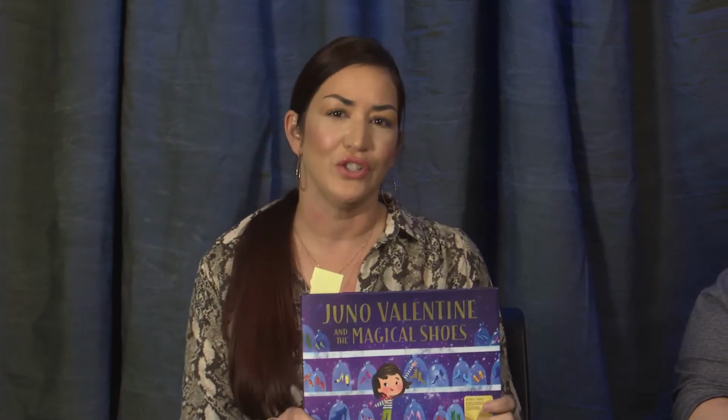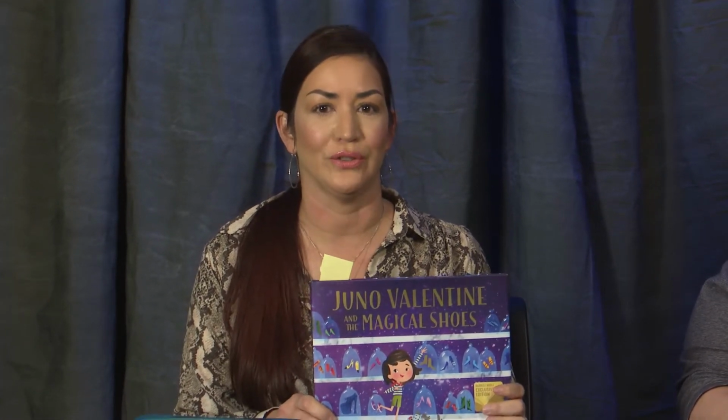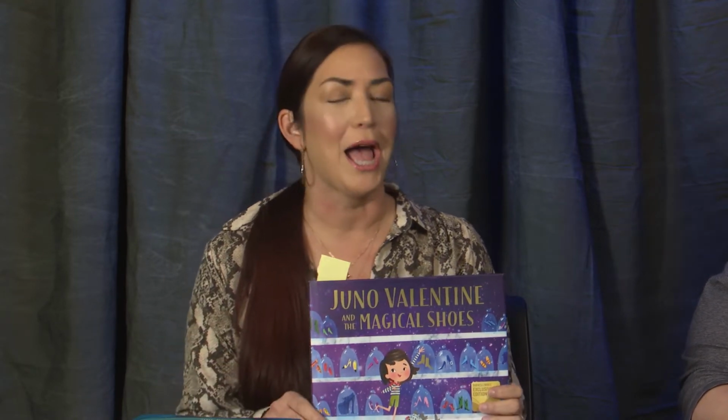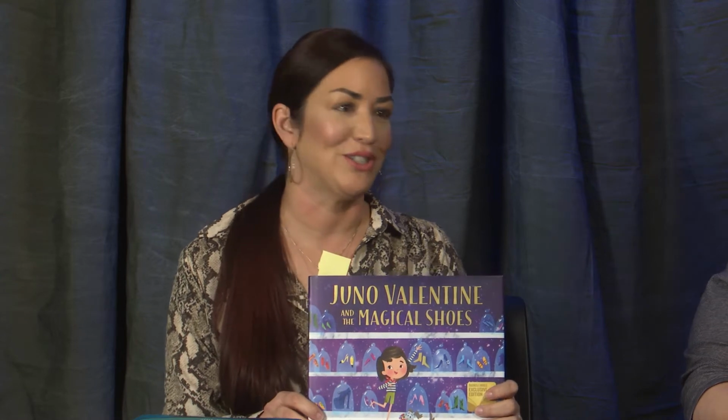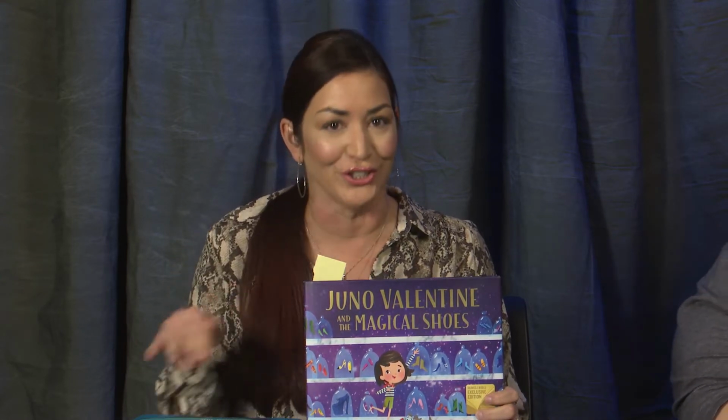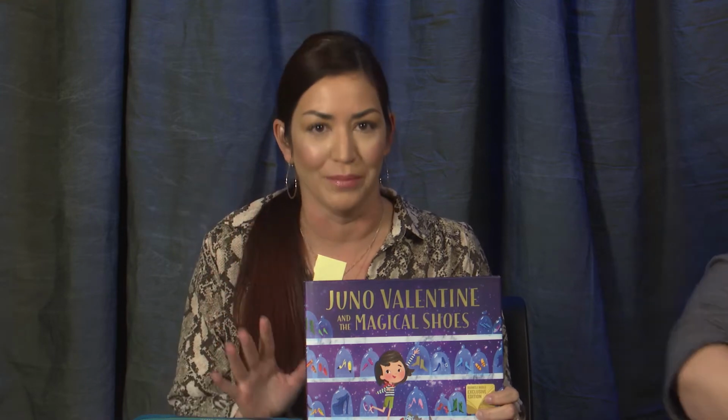My next book is a random find, and what a fantastic random find it is. It is a treasure. I love this. This book is called Juno, Valentine, and the Magical Shoes. It is a picture book. Now, I'm going to be honest. I picked it up because it had to do with shoes, because I love shoes. I have a shoe problem.